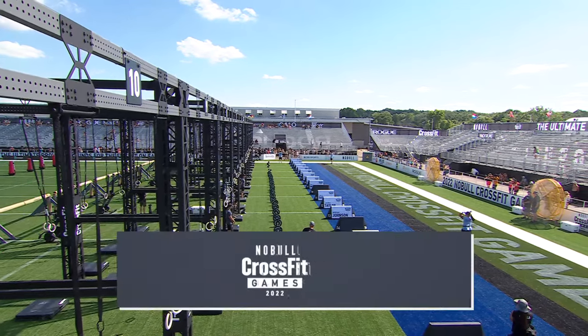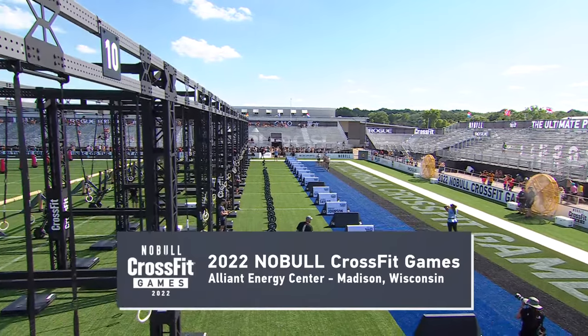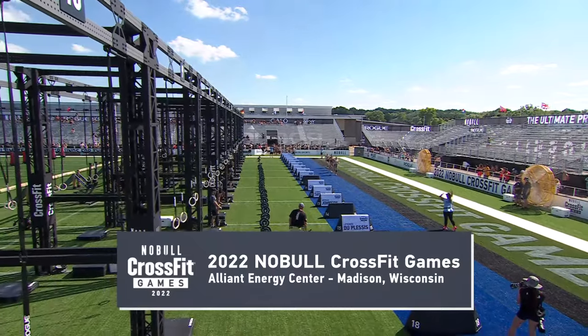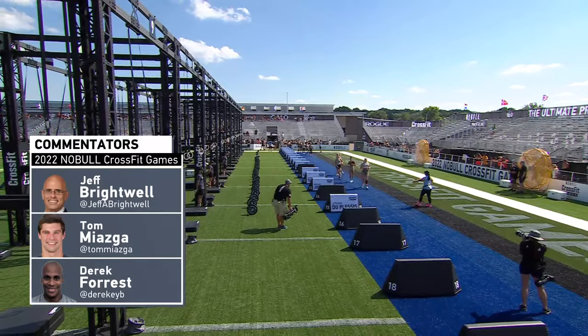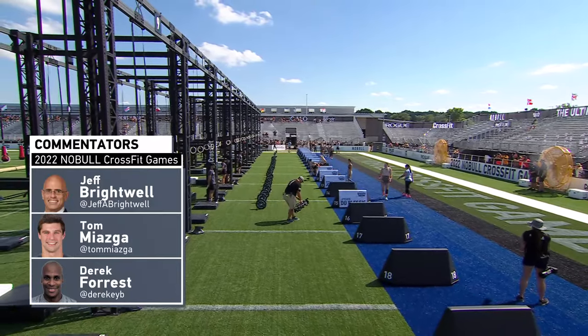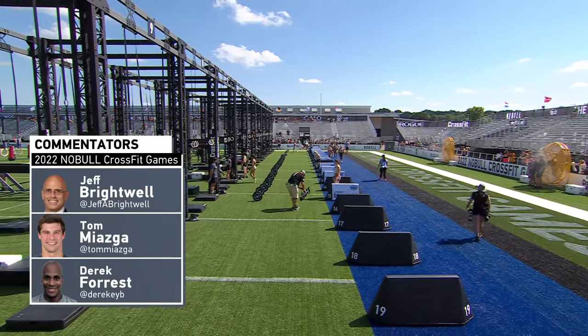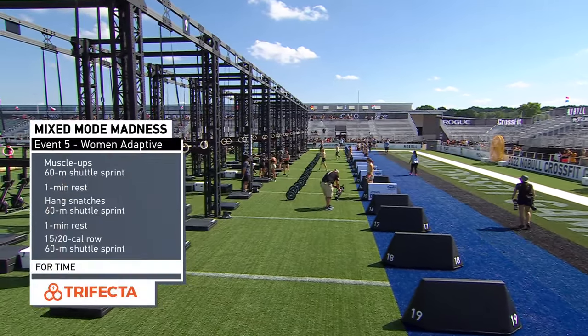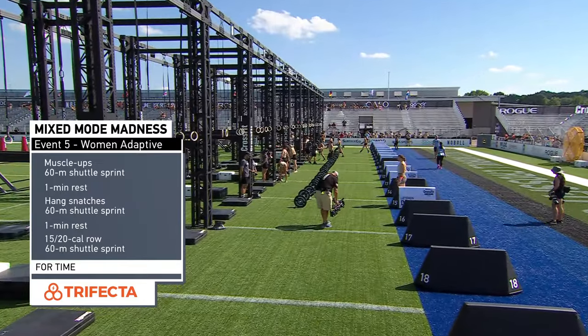Outside at the North Park Arena at the Align Energy Center in Madison, Wisconsin. It's day two in the adaptive and age group divisions in the 2022 NOBULL CrossFit Games. I'm Jeff Brightwell. My broadcast partner is Tom Miazga. Derek Force is on the competition floor. We'll check in with him a little bit later as we get ready for the women to take on Mixed Mode Madness. We're going to see a lot of variations.